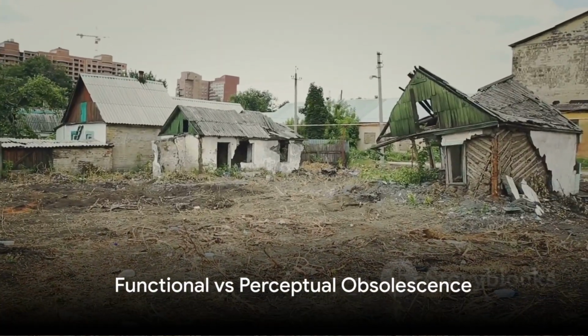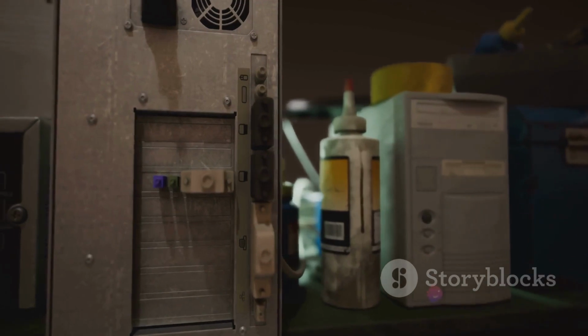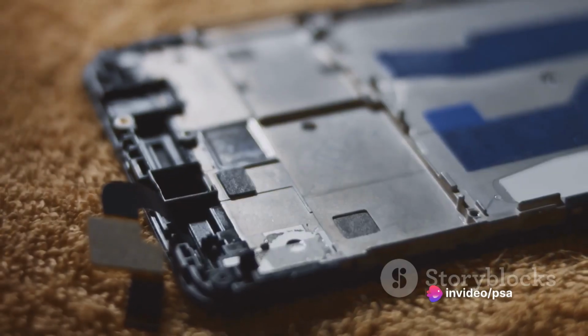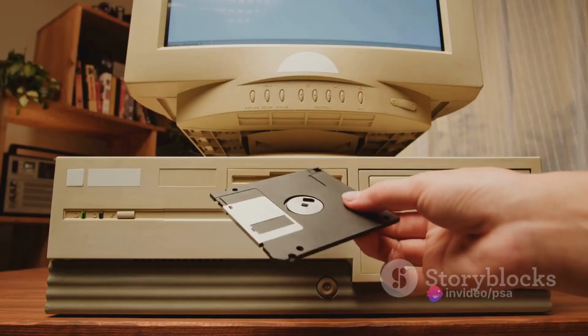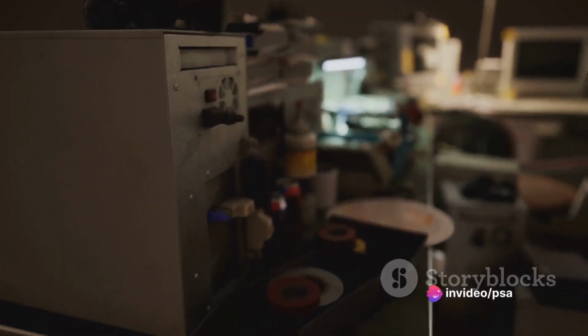So, are all obsolescence created equal? Not quite. Let's take a deep dive into two primary forms of planned obsolescence: functional and perceptual. Functional obsolescence refers to when a product becomes obsolete due to its inability to perform its intended function. This could be because it's physically worn out, or perhaps it's no longer compatible with newer systems. An example would be an old printer that can't connect to modern computers.